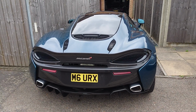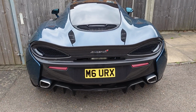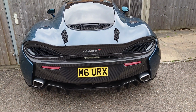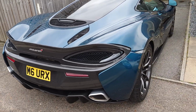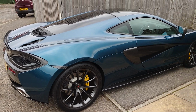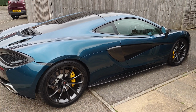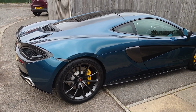Pretty much, as you've probably noticed, because the colour scheme is almost identical to my Exige. It's called Pacific Blue. It's a fairly rare colour. You see it more commonly on the GT than the S, and I've only seen a couple around, not in real life, but on the internet.